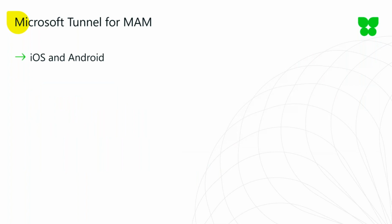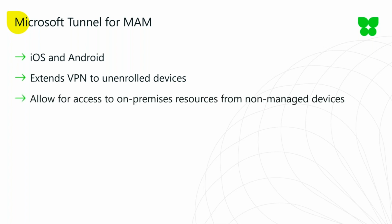Microsoft have also brought forward the Microsoft Tunnel for MAM. Now this is an implementation of the Tunnel VPN, but uses application management rather than enrollment of the device. And it's available for iOS and Android now. It extends the VPN functionality to devices which are not managed by Intune, so unenrolled devices. And that should allow us to take these unenrolled devices, particularly things like bring your own device and other places where we do not have full management of a device, and allow them to access these on-premises applications. Normally they'd be web-based, but it would potentially allow us to access thick applications as well, where the tablet or the phone has that thick application available.